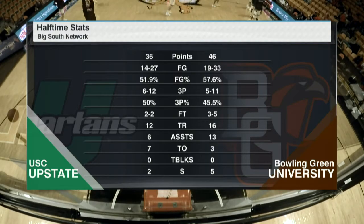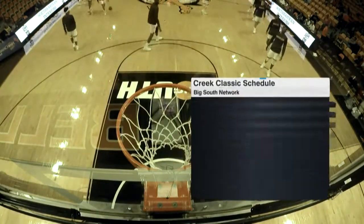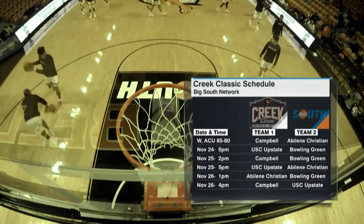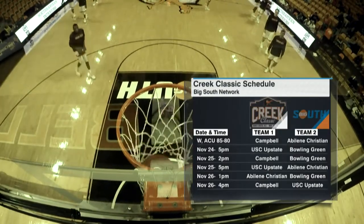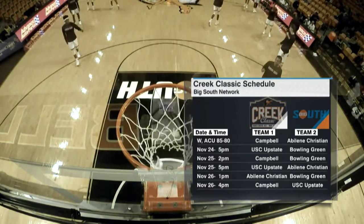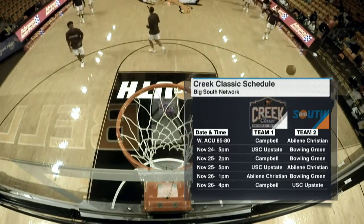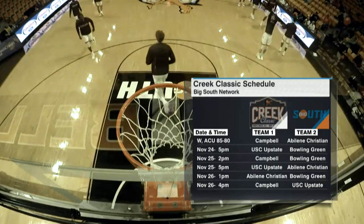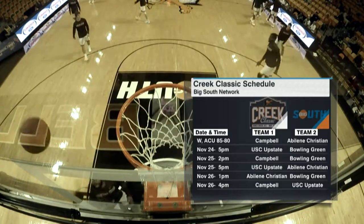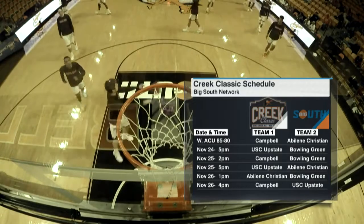It's going to be a fun weekend here in Buies Creek as we take a look at the rest of the schedule of games coming up. All these games will be here on the Big South Network. Same times, same place, different teams playing each other tomorrow. We'll start off with Campbell versus Bowling Green. That'll be a 2 o'clock start. And then the late game in the day, 5 o'clock, Upstate takes on Abilene Christian. 1 o'clock, time change for Sunday, Abilene Christian and Bowling Green will go at it. And then the final game of the tournament, 4 p.m. on Sunday, as Campbell takes on USC Upstate.